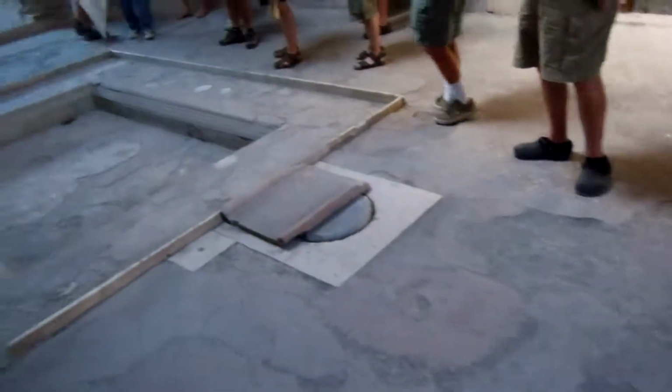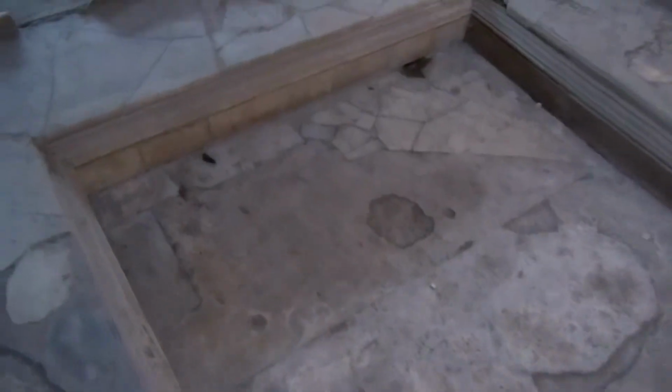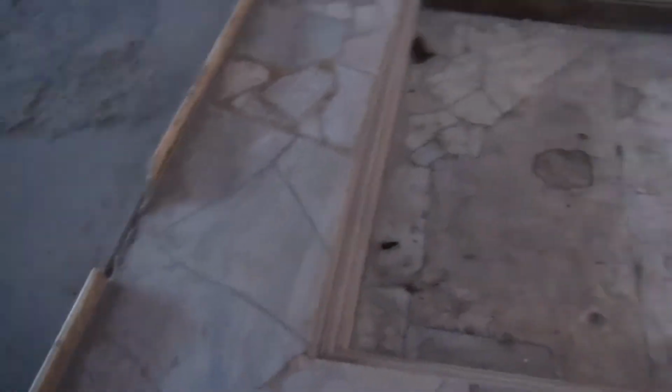Now, these houses were like small fortresses because we don't see windows. Don't touch the walls with your hands or anything, please, because otherwise they will be damaged.